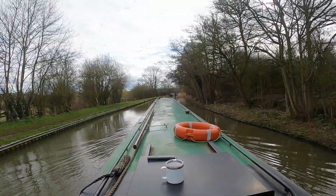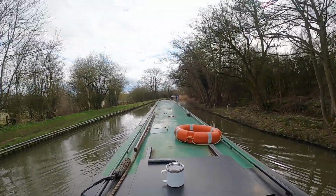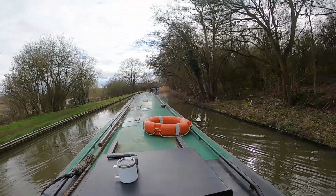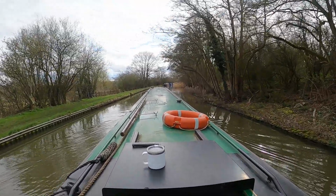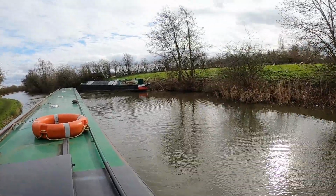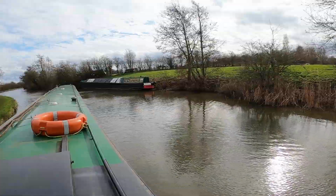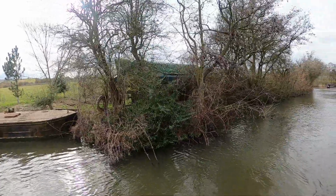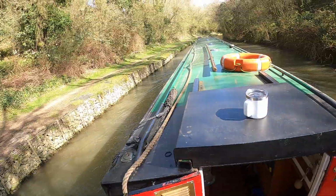Coming up to moored boats again, so it's time to slow down again and go past them nice and gently, just as one would wish they would do to you. Well, either this boat's got no ballast in it, or it's high and dry. Not quite as high and dry as that one, of course.